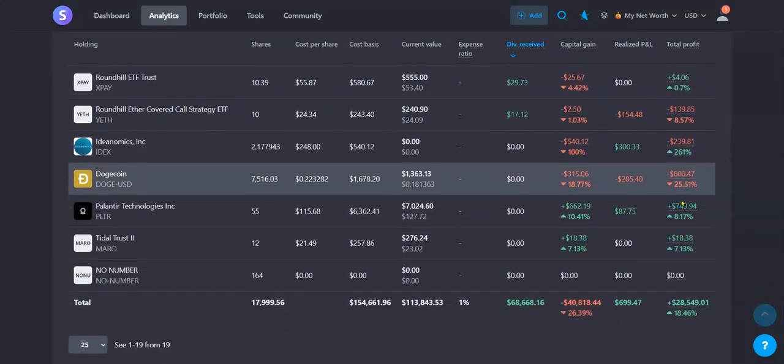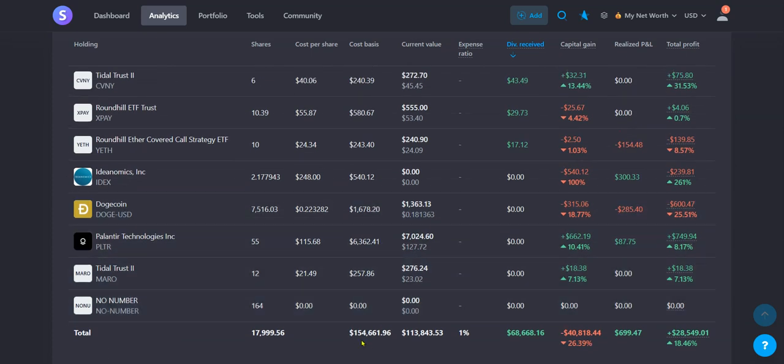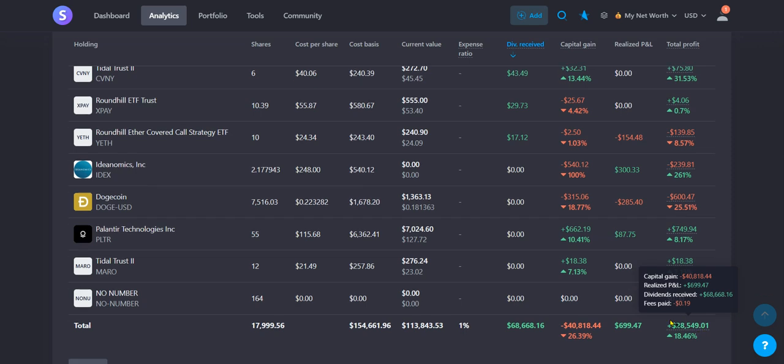All right, so let's just get to the total here. That's what everybody wants to see. Total invested, as we saw earlier, $154,000. Current value stands at $113,000. So we're down $40,000 in our account. But our total dividends received is $68,668. So we're in total profit. When you take the 68,000 minus the 40,000 plus the realized profit, we are in profit of $28,549.